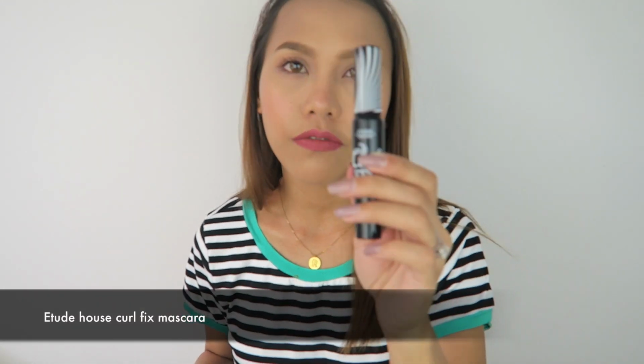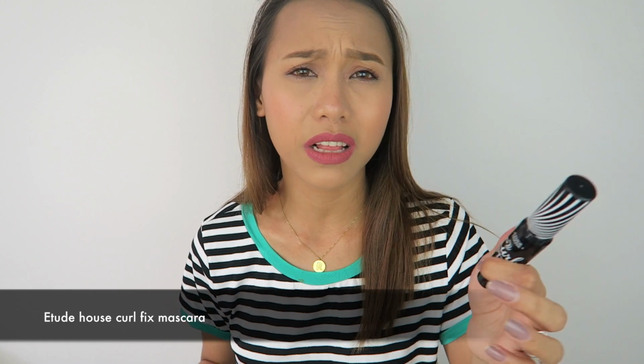And this one naman, this is the mascara that I have been using end of 2016. So, from October until now actually. This is the Etude House Curl Fix Mascara. Now, this one is really good. It provides length and volume. The other one is really good at adding volume, but this one provides length and volume. And I really, really like it. I have it on my eyelashes right now. So guys, kung hindi nyo pa ito nabili, seriously though, buy it na.